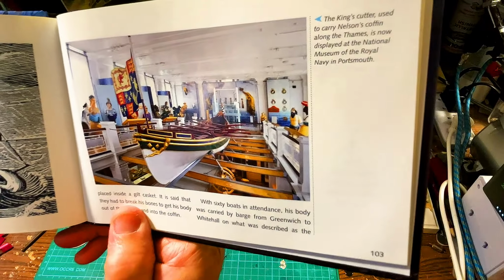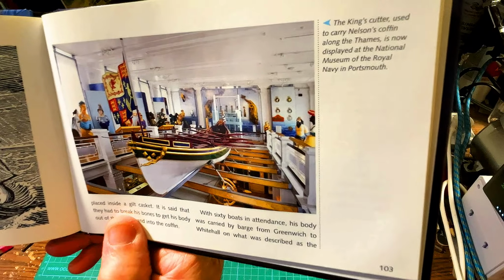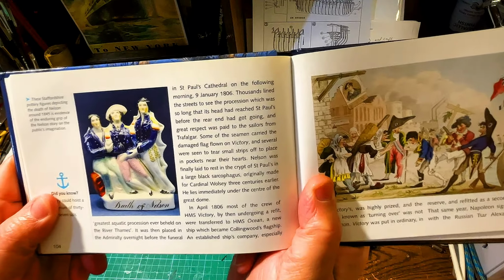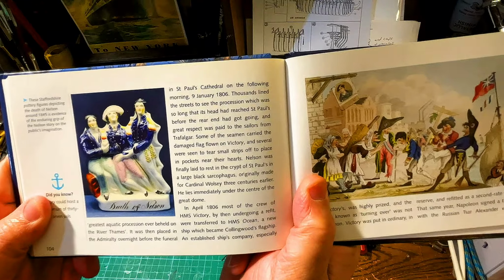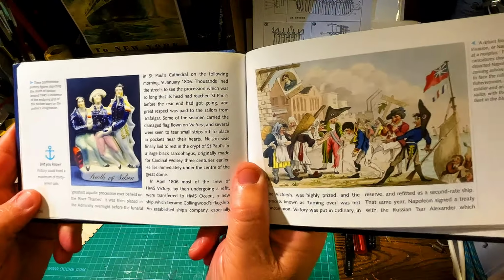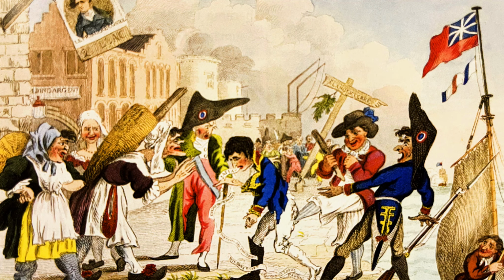The King's cutter used to carry Nelson's coffin along the Thames is now displayed at the National Museum of the Royal Navy in Portsmouth. These Staffordshire pottery figures depicting the death of Nelson, around 1845, are evidence of the enduring grip of Nelson's story in the public's imagination. There's another did you know? Victory could hoist a maximum of 37 sails. Wow, that's quite a bit.